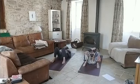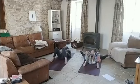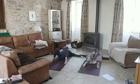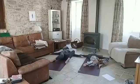Okay, now keeping your feet where they are, we're going to bring our arms out to the side at about shoulder level with the palms facing down to the floor. We're going to practice windscreen wiper. Inhale, exhale, lower both of your knees towards the floor on your right side and turn your head to look at your left hand.